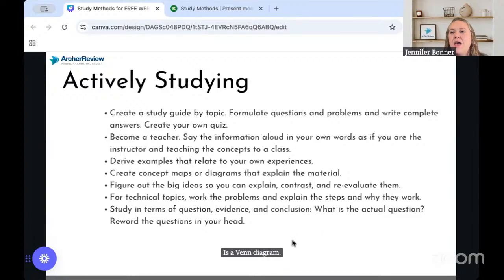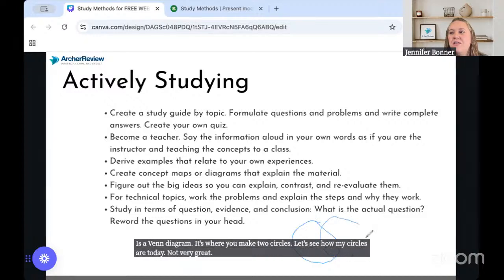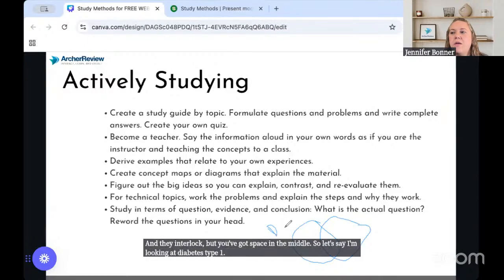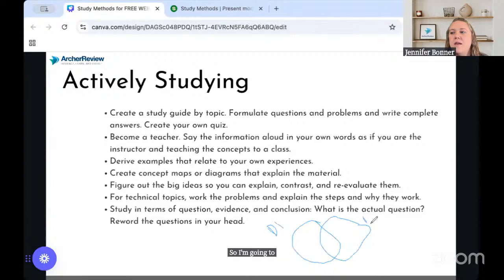It's where you make 2 circles. Let's see how my circles are today. Not very great. And they interlock, but you've got space in the middle. So let's say I'm looking at diabetes type 1. So I'm going to put diabetes 1, diabetes 2 on this side.